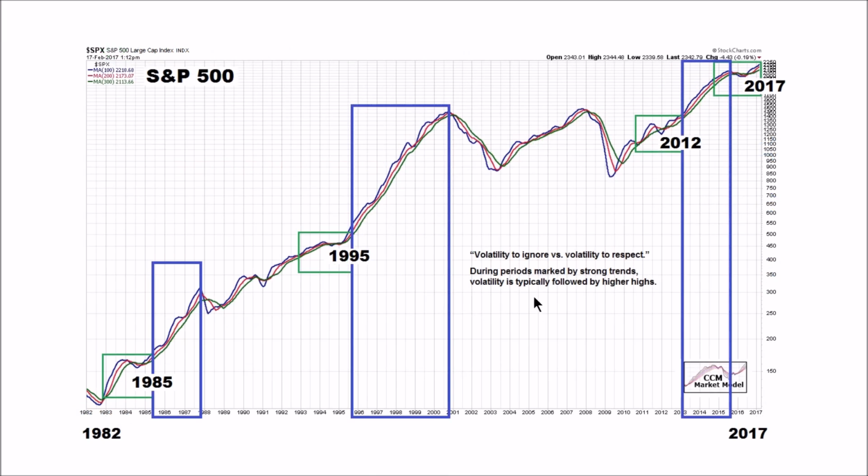And when you get in these periods marked by strong trends, the odds that your pullbacks and volatility will be followed by higher highs is even more favorable from a risk-reward perspective. There's a lot of volatility after these setups. But the key takeaway is it's volatility within the context of an ongoing and rising bullish trend.